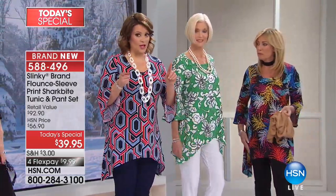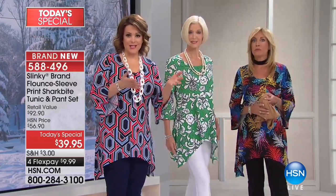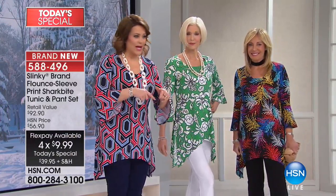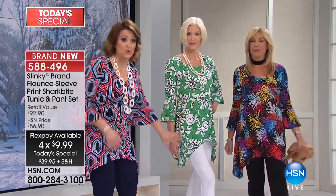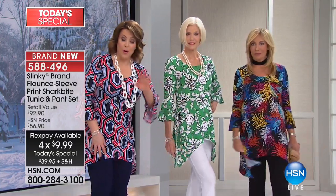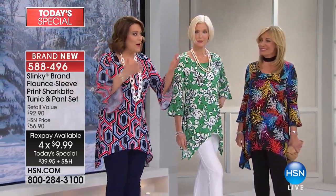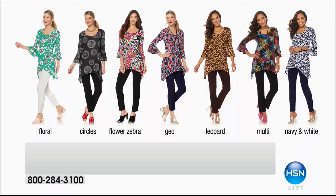And here's the thing, because of the Flex Pay, this is $10 to get them home. Please keep in mind, you can go ahead and buy both of these sets today because you want to have the white pant. Both of these sets today, you're still under $20 on a credit card payment. So you see why people are buying more than one set. By the way, average and petite sizes are available.